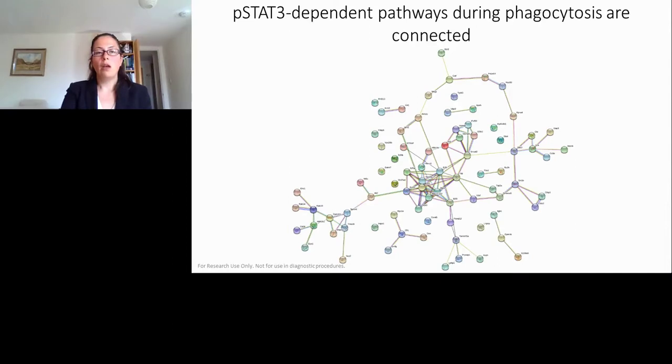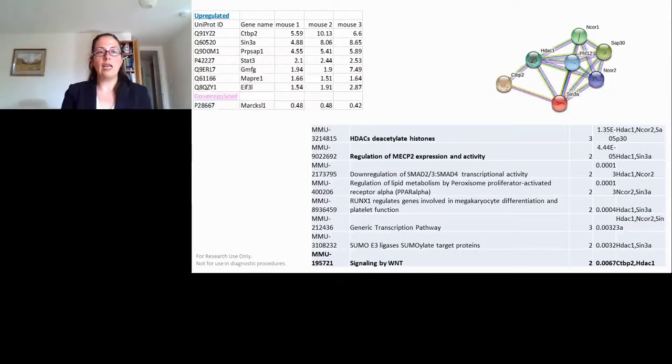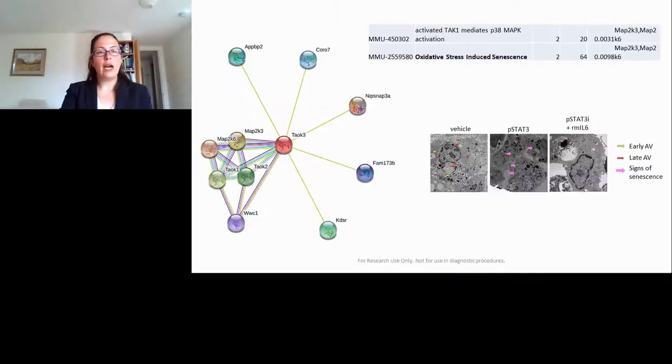We then focused our attention only on the 8 hits that were up or down regulated in all the 3 preparations. We performed some gene ontology analyses, and we could see that the pathways mostly regulated as a consequence of STAT3 phosphorylation inhibition were pathways that had to do with epigenetic regulation of the SMAD pathway, and interestingly, regulation of the Wnt pathway. The Wnt pathway is relevant because previous Ph.D. students in the lab worked on the role of Wnt as a phagocytosis-related pathway during biliary disease, which is indeed another form of liver disease.